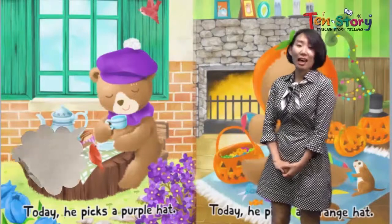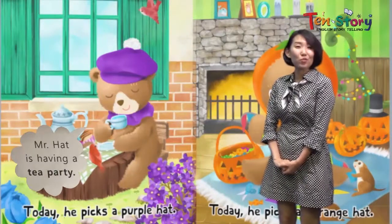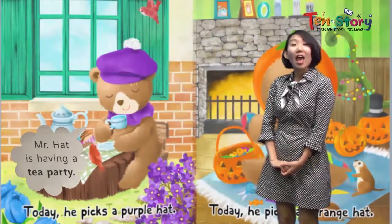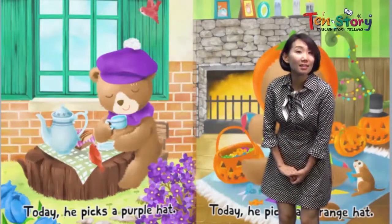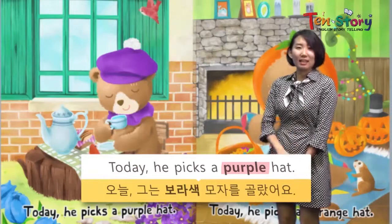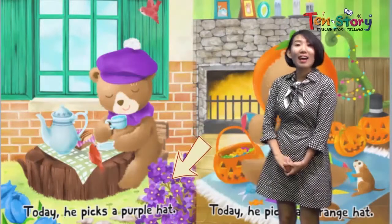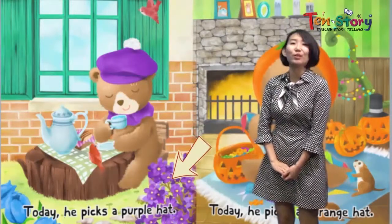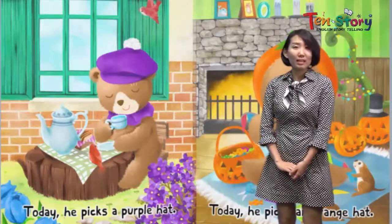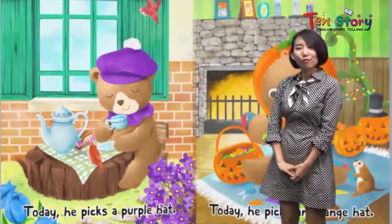Today, Mr. Hat is having a tea party with a red bird. Do you see the red bird? Chirp, chirp, chirp. Yes, this red bird and this teddy bear are having a tea party. What color hat does the teddy bear wear? Purple. Great job. He picks a purple hat. And what color is the flower? Yes, it's purple too. And on that side, there is a blue flower too. So he picks the purple hat. And you can see the purple flowers.